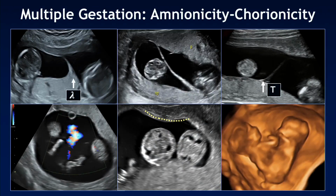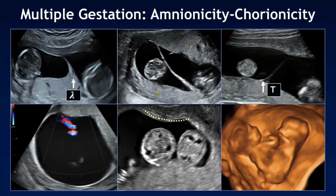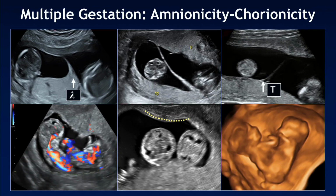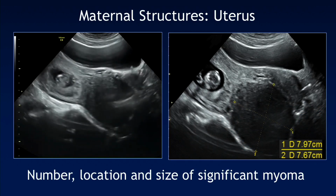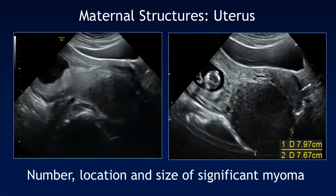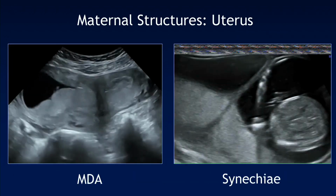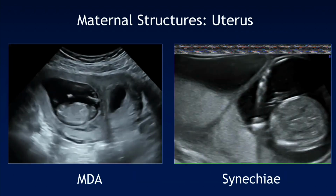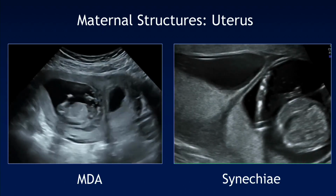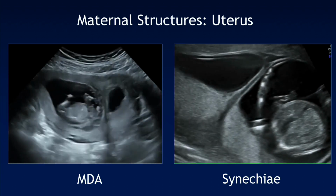Nobody should leave this detailed type of ultrasound without having amnionicity and chorionicity expertly detected. You're all very familiar with how to do this. You also have to look at the uterus to look for structures like fibroids. The number, location, and size of any significant fibroids needs to be reported. You have to look for any potential Müllerian duct anomalies and report them, or synechia. Here's a fetus on the right who had multiple D&Cs, and you can see a synechia going right through the sac in the first trimester.